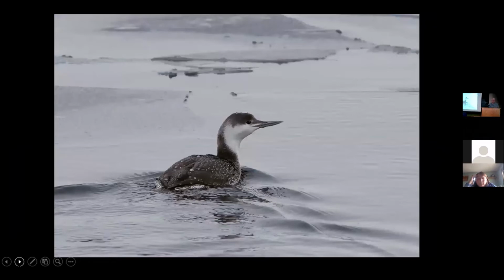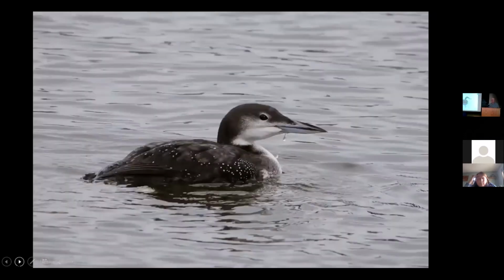This is a red-throated loon. You'll notice that the beak is slender and the head is kind of tipped up. Now it's in the non-breeding plumage, so it's just this kind of gray, black and white. In the summer, it'll have a real dark red throat, it'll be a pretty gray bird. This is a common loon. Notice that the bill is thicker, his head is straighter, and it's a bigger bird too, but that's also non-breeding plumage.